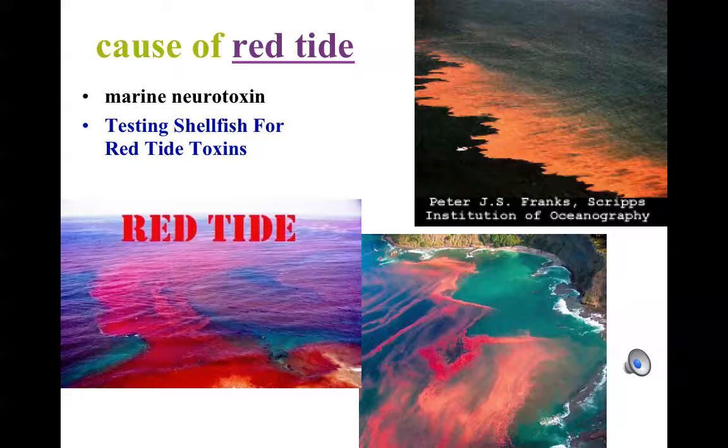That's why when red tide occurs, you'll find signs all along the coast that tell you to not eat the fish and don't get near the water so you don't get sick from the toxins produced by these tiny little dinoflagellates.